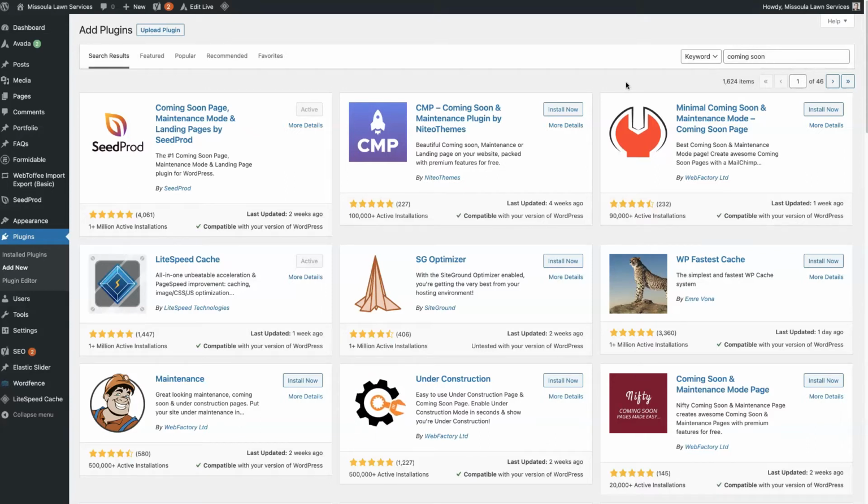And there's one that I've been using for many years now that has served me well, and I expect that it will serve you well also. And that is Coming Soon Page Maintenance Mode and Landing Pages by Seedprod. Now, they've recently updated this plugin and added all sorts of features, including the landing pages. So you can even use it to create landing pages, but it can also be used for maintenance mode.